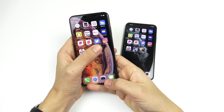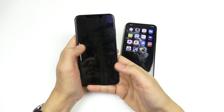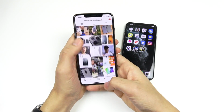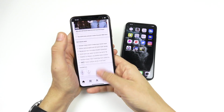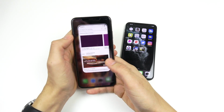So what we're going to do now is run through the RAM management just to see if they can hold these applications without any reloading here. And ready to go. Ready to go. Let's go to Instagram. That's ready to go. Twitter's ready to go. Let's go into ESPN. That's ready to go. Pandora. Let's go into Best Buy. That looked like a reload.